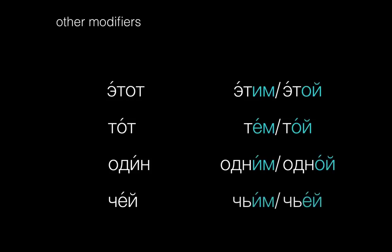Other modifiers look almost exactly like these adjective endings. So we have этим, этой, тем, той, одним, одной, чьим, чьей. Though pay attention to one small point here. Notice how the stems of этот, тот, and один soften in the masculine and neuter forms, as well as in the plural. Now let's take a quick look at the possessives.